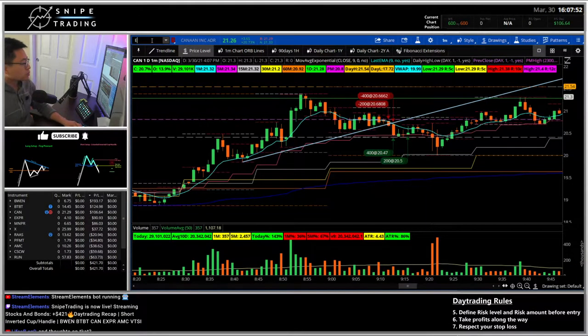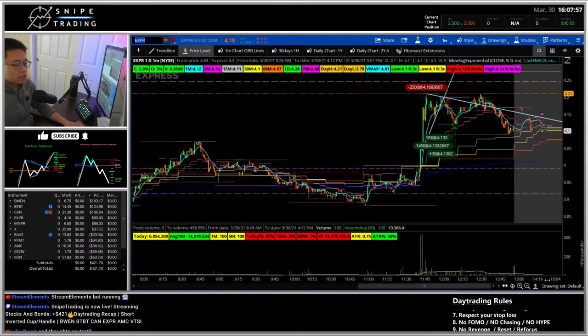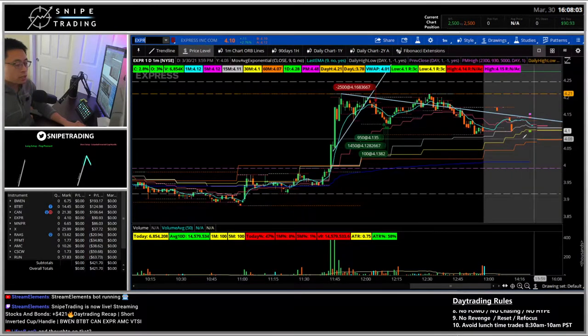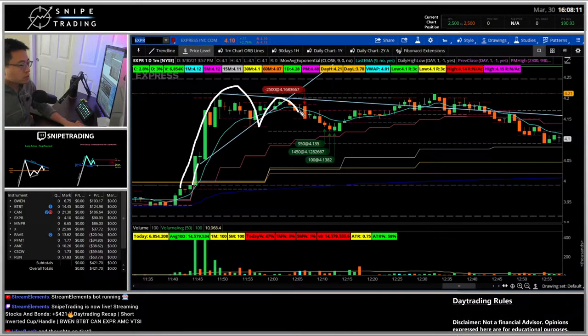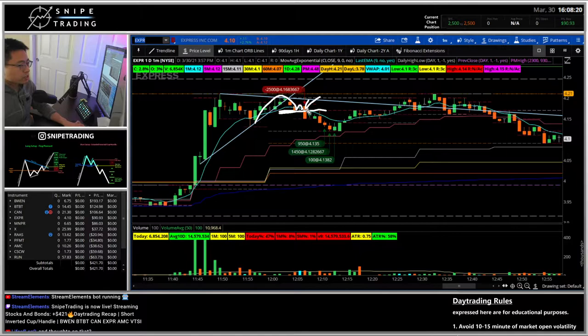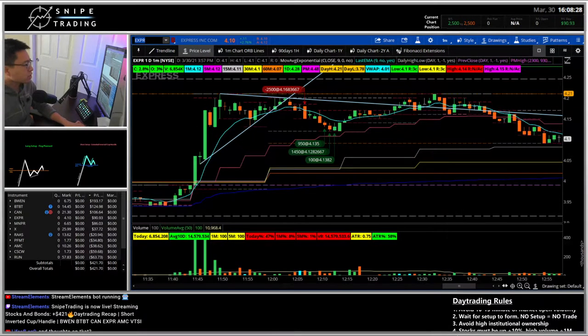Next trade was Express, EXPR. This was a $90 win. It had a little pop here. I think it was probably in sympathy of GameStop and AMC. I was trying to look for a trend break plus an inverted cup and handle to short. So I saw this little pop here and had a little handle, so I went ahead and shorted that, and I covered the rest pretty much on that 5 minute 9 MA, and you can see that it bounced right off that. So that was a quick little $90 win on EXPR.